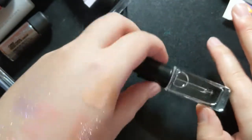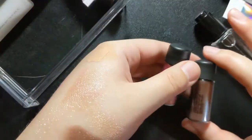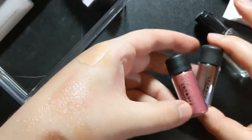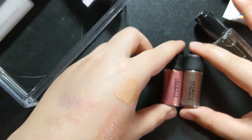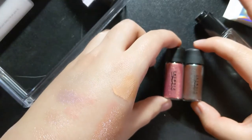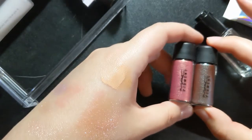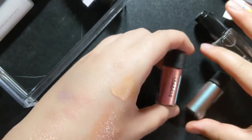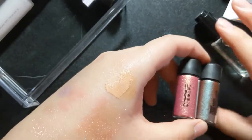I also keep this one around because I have two pigments from MAC. These are the mini travel size that cost about $14-16 Canadian, in rose and blue brown. I like to turn these into liquid liners, and I like to just tap them on my lids whenever I need a little bit of fun duochrome action.